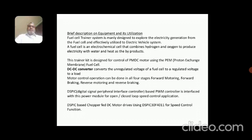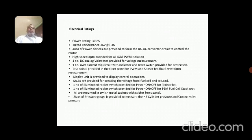A fuel cell is an electrochemical cell that combines hydrogen and oxygen to produce electricity, with water and heat as byproducts. The trainer kit is designed for control of a PM DC motor using the proton exchange membrane fuel cell. A DC to DC converter converts the unregulated DC supply to a regulated power supply, which is given to the motor.